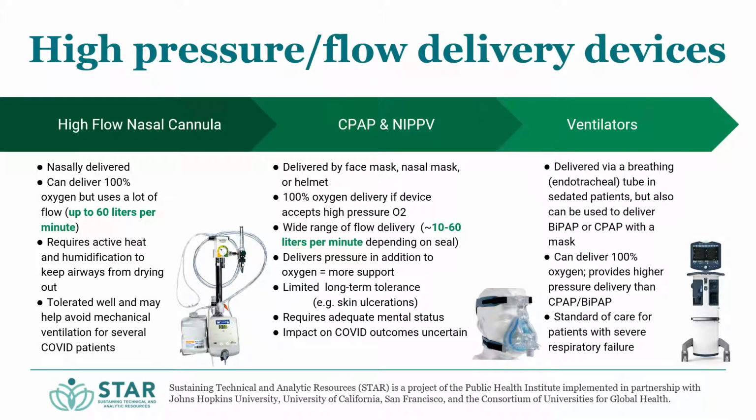In addition to high-flow nasal cannula and mechanical ventilators, continuous positive airway pressure, or CPAP, and non-invasive positive pressure ventilation, or NIPPV, describe oxygen delivery devices or ventilator modes capable of delivering both pressure and supplemental oxygen to patients at high flow rates. High-flow nasal cannula delivers very small amounts of pressure, whereas NIPPV and mechanical ventilators provide pressure that can relieve the work of the respiratory muscles.